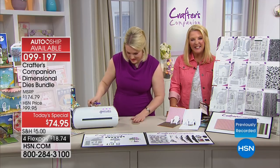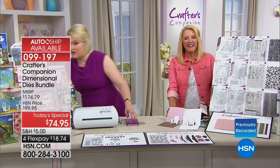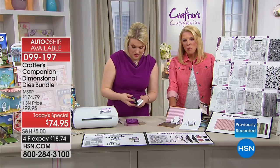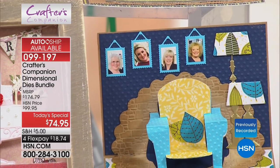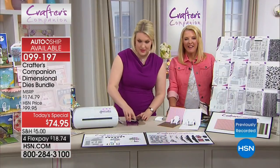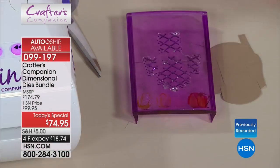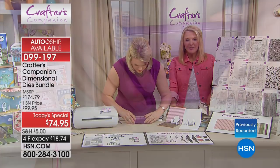I got the add-ons. What I love about it is I'm planning on using that to make little cards for my nieces to play like a dollhouse. Yes, that will be perfect. I could totally see them making all this, sending them cards, and then they can make little stories up about them. Oh, how cute. It'll be fantastic.